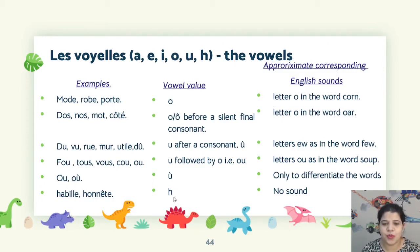Letter H, which is usually muted in French. We don't call this letter H. But when we put the letter H after any vowel, like in the word "je", we remove the E, which is glided into the letter H, and we say "j'habite", or "j'habit". Let's move further.